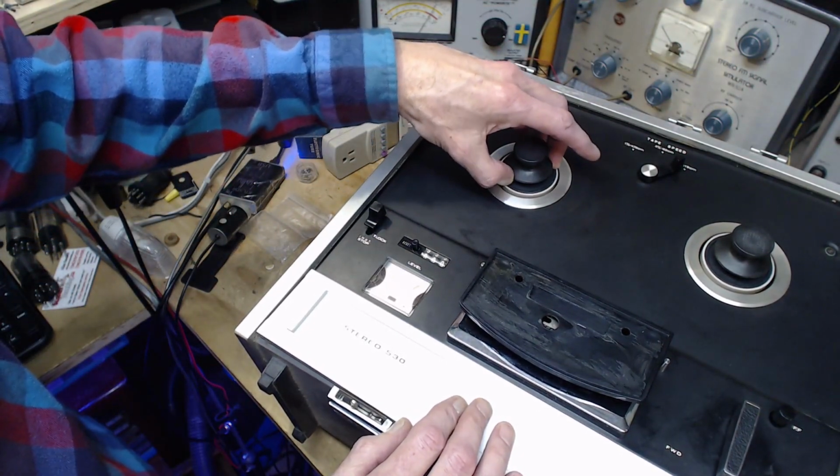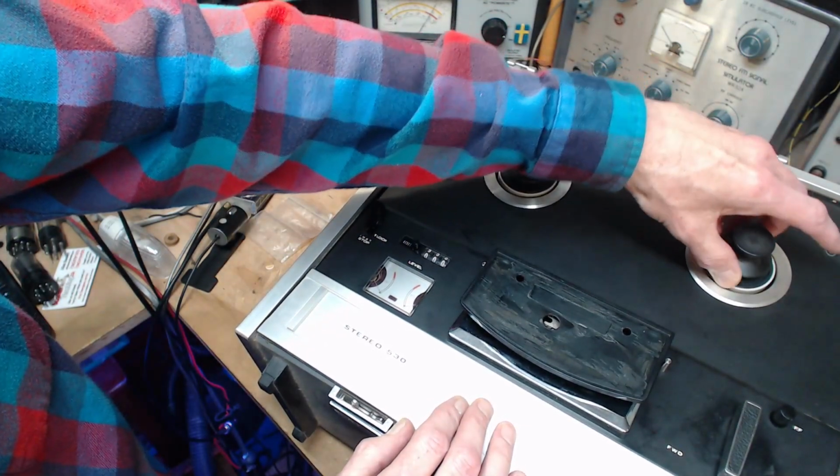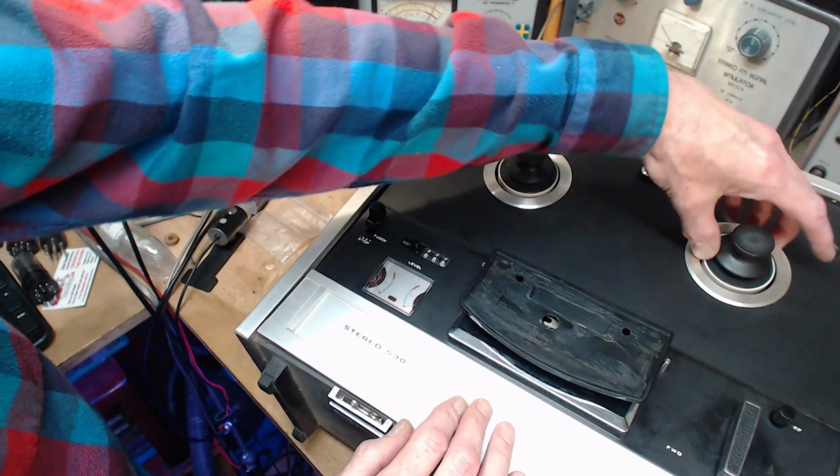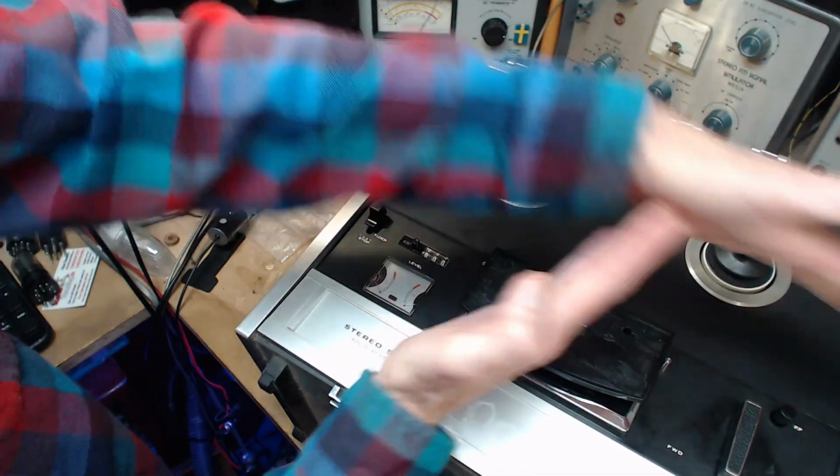And we'll do some simple stuff. So there's definitely a brake action here. Brake action here feels good. See, it just brakes in one direction. It's kind of an angle thing.